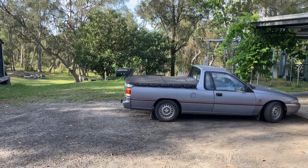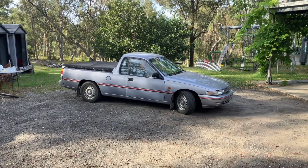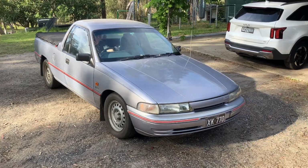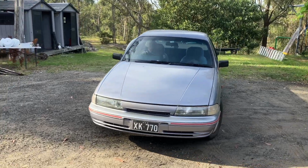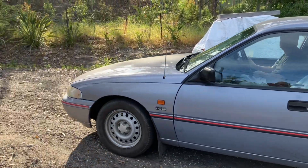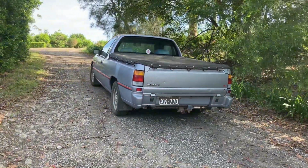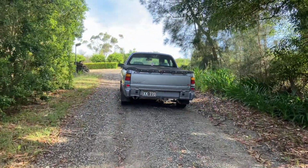Heading off on our way to the farm, Gerard and I. Five-litre Holden ute, VP S-Pack. It's a good looking machine. It's got about 170,000 Ks on it. Sounds good.